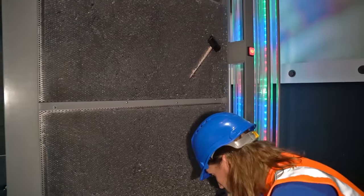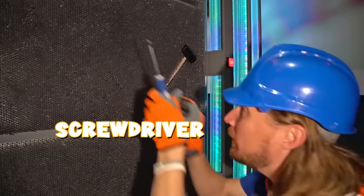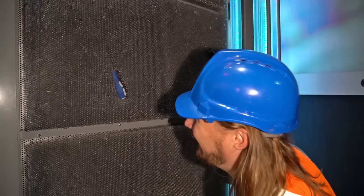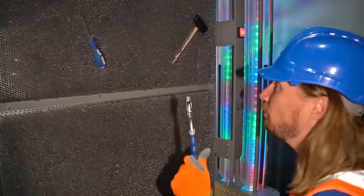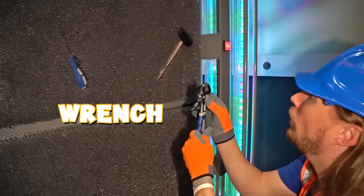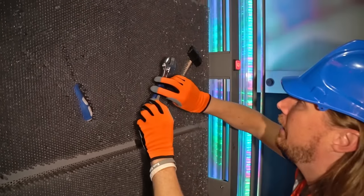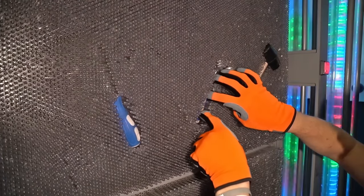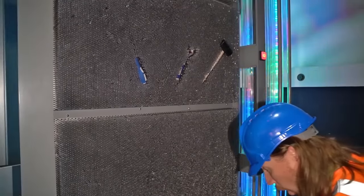Well, let's see here. Oh, screwdriver. Oh, these are awesome. Let's see. Get that one in there. Oh, that's great. Let's see, what else do we have here? Oh, got a wrench. Oh, and it's an adjustable wrench too. Well, let's open it up all the way. Let's see here. Maybe right here, nice and easy. There it is.